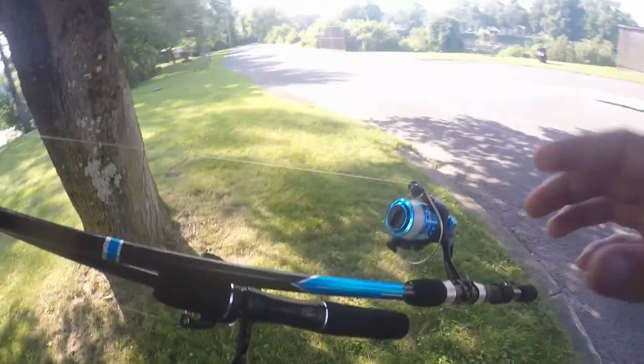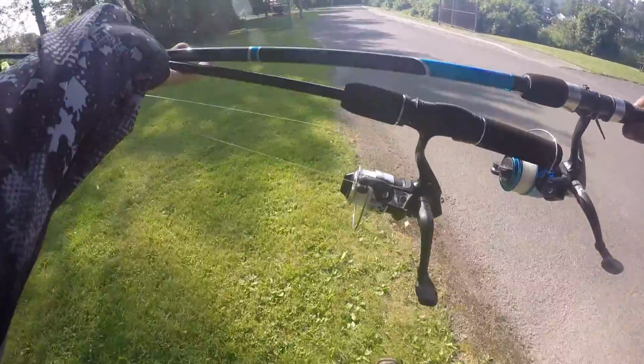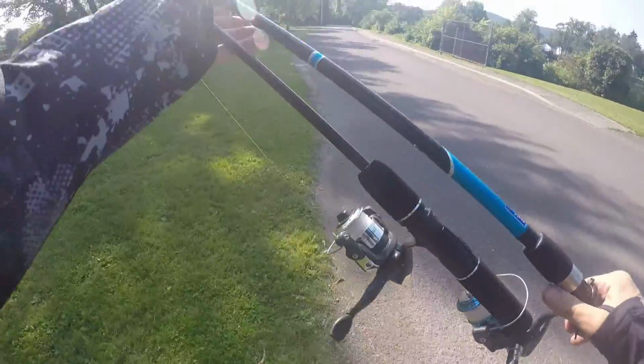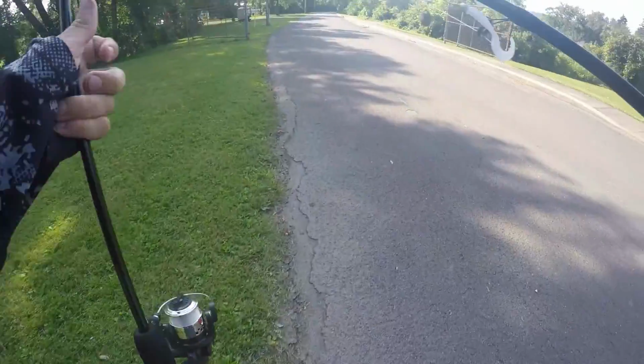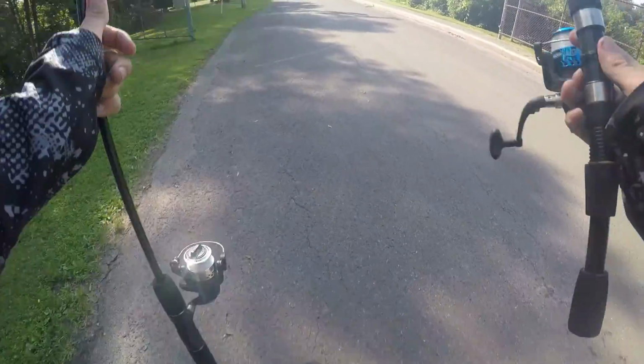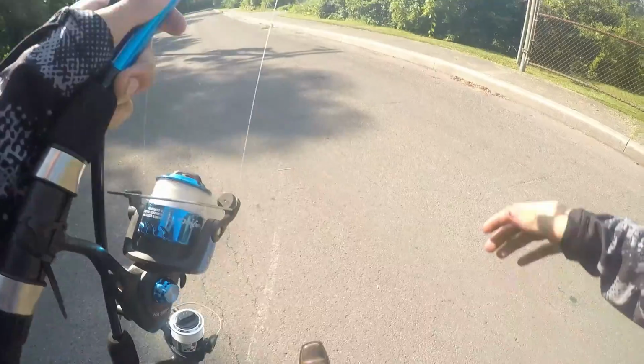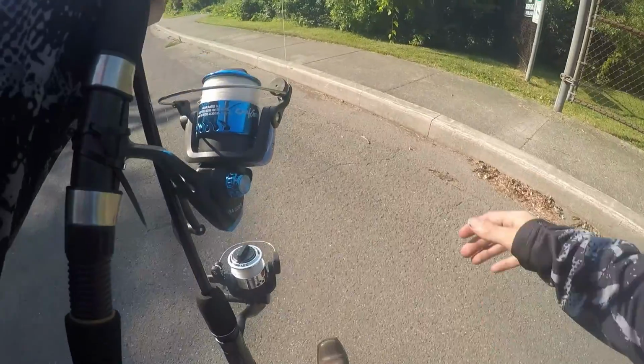Alrighty guys, so we're walking up to the spot right now. We have both of our Dollar General fishing combos rigged up. We got one with a beetle spin and the other one with just a classic small jig head and a grub. We're gonna see if we can catch maybe some panfish, whatever's basically in here. So we'll hopefully be able to get on something, but we'll see.